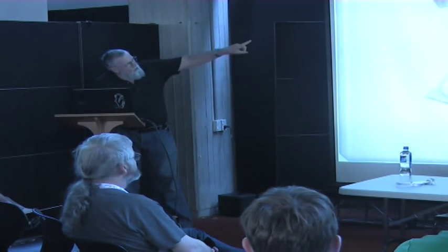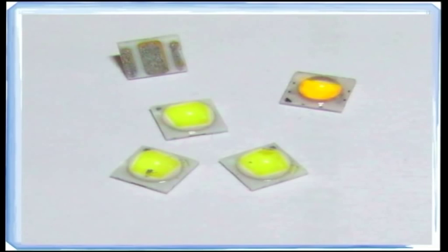Now we move up to the next generation. You can see the bottom of one up the top there. Your contacts are on the left and right. The center is connected to some heat sinking. You're talking about 350 milliamps to 1 amp for these beasties. How big are they? Have a look at them, they're in one of those jars over there. They're about 5 millimeters on a side. Fairly small. I'd have said damn bright, but the first one I showed you is the next generation again.